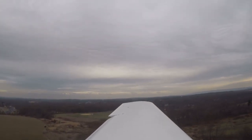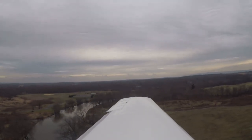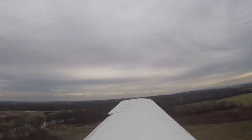The Cubs are really cool though, they're cool airplanes, they're so cool. Traffic 64 Delta, right base runway 22, Orange County.